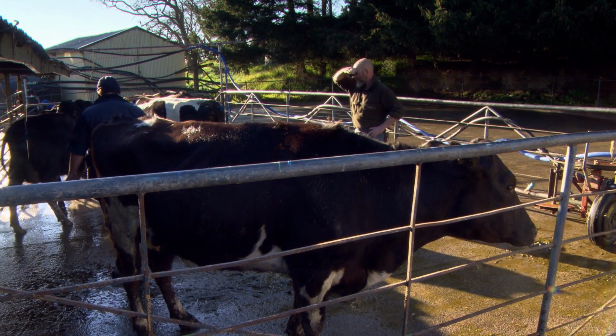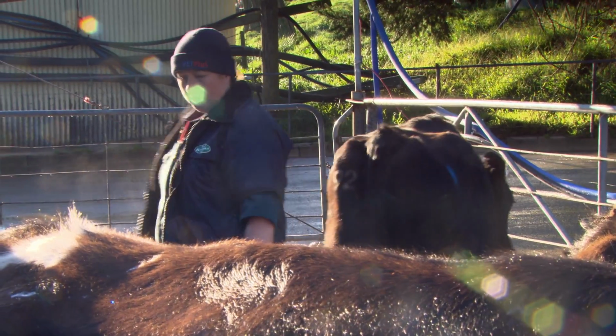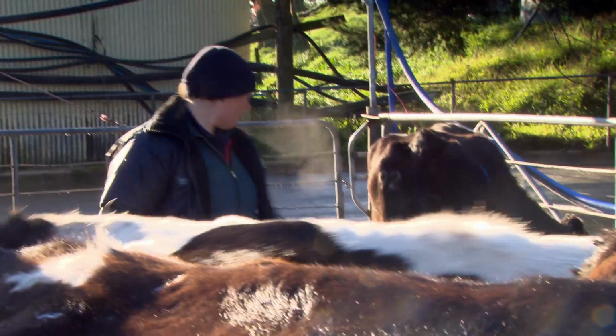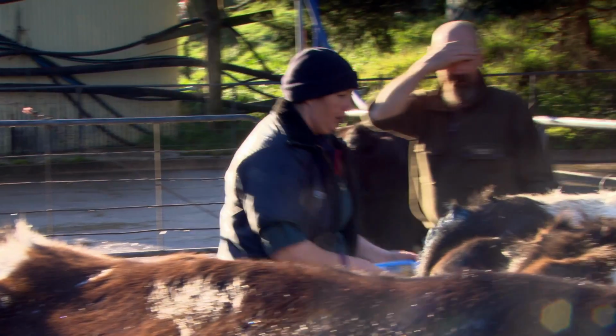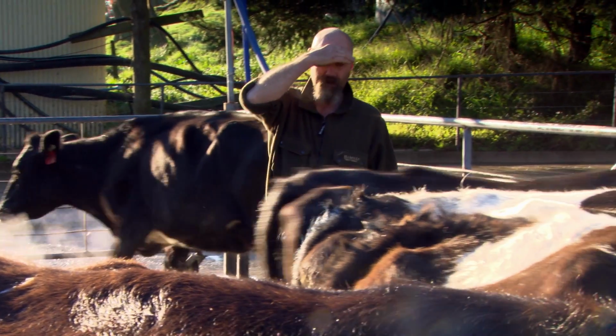I think it was the start of our 9th season now. We switched over to once a day. It's been interesting. It's something that's actually worked really well on this farm. We've increased production per cow and per hectare and reduced costs.